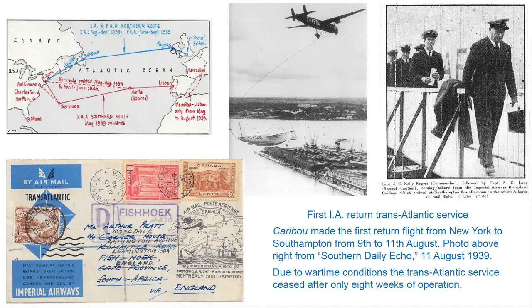So it went from Poole to Foynes on the Shannon, the west coast of Ireland. That was the shortest hop across the Atlantic to Botwood in Newfoundland, and then Shediac, and then finally to New York. There's a cover by the return flight, which went to South Africa and then was sent back again to Britain. On the right is another photo from the Echo, the crew disembarking on their return.